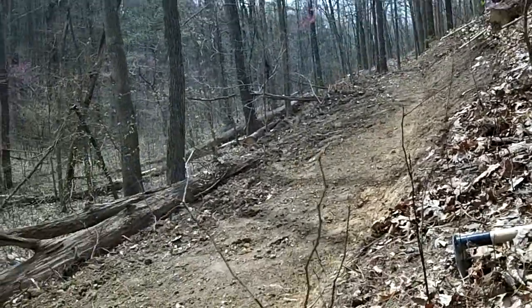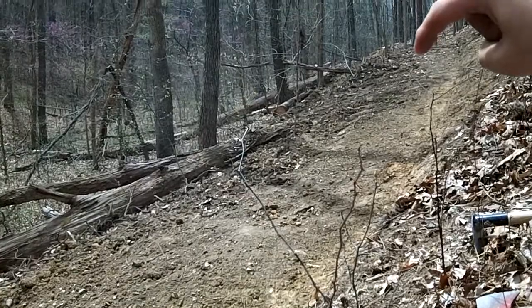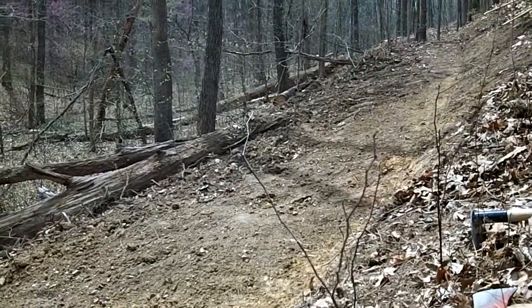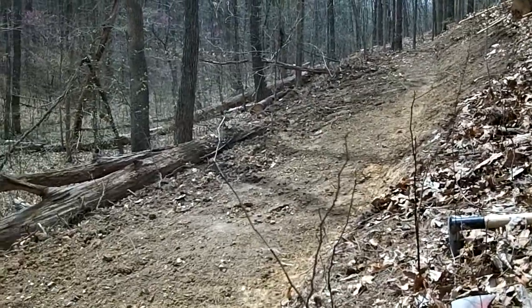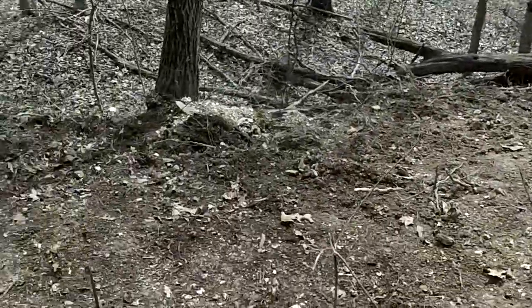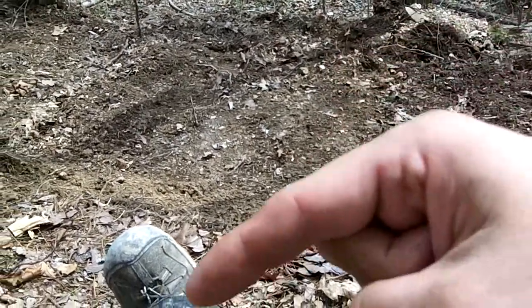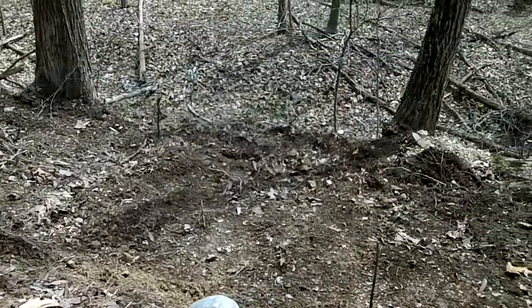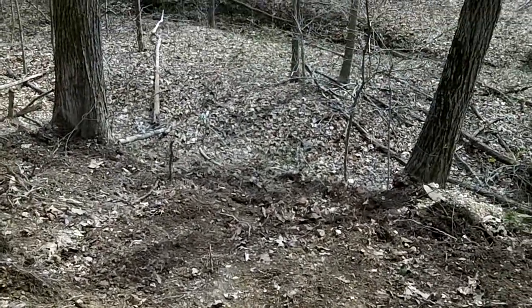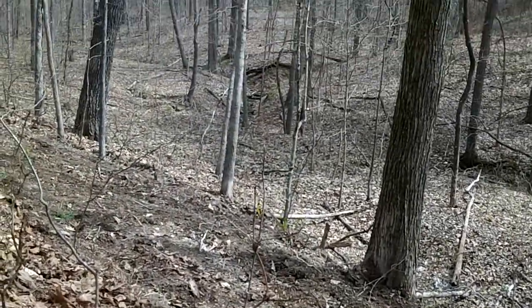Making good headway here. This is a little hard because the actual edge is right along there and it falls off pretty quick. So we're having to cut into this hillside, and that's a pain. The edge is right here, and it's only about a foot. So we're actually going to end up cutting back about another foot of this hillside out. That way you have enough tread. You got to keep in mind that horses come through here, and it needs to be wide enough for that.